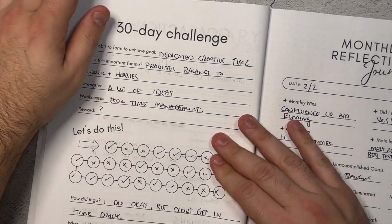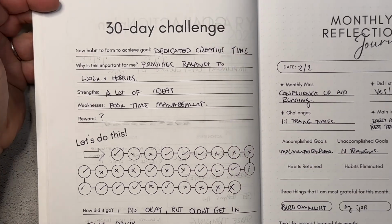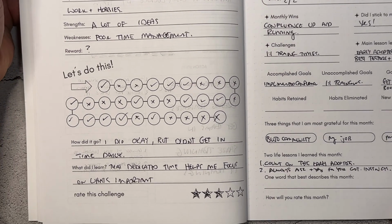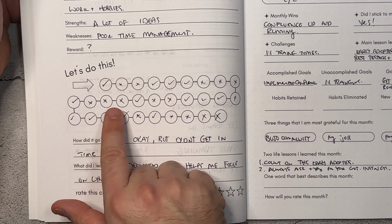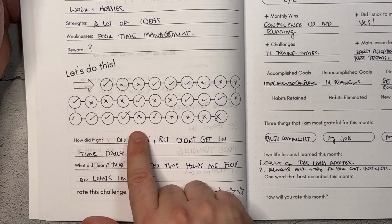I've got so many ideas, but poor time management sometimes. So I went ahead and tracked myself every single day, reminding myself to come back to this notebook as we did this. Not every single day was a good thing. Either I didn't have creative time that I set aside for myself on those X's, but anywhere you see a check, I did set aside specific time to do creative projects, and it was great.